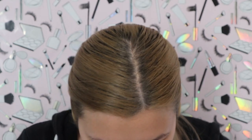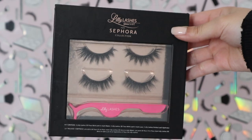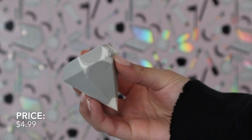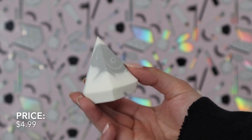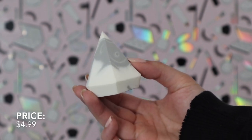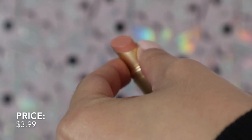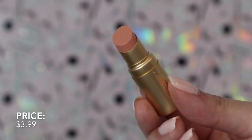Okay, so let me go over what I got first. I got the Anastasia Glow Kit, and then I got some Lily lashes. These come in with the Miamis. And then we got the Real Techniques beauty sponge. I've always wanted to try this, but I haven't because I was like, this is a weird shape, like it's not gonna work. And then we got a mini lipstick from Too Faced. This is in the shade Naked Dolly.